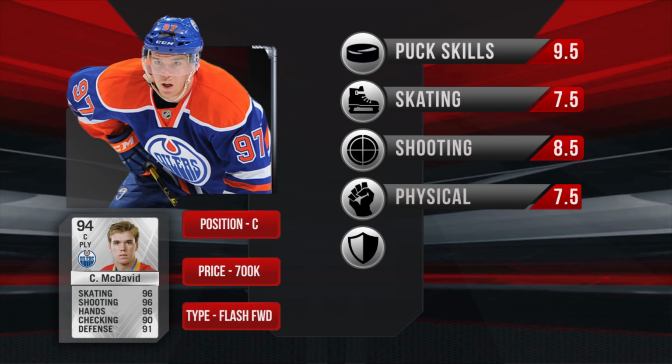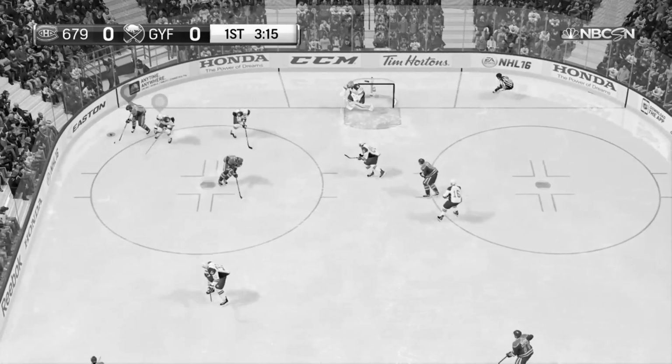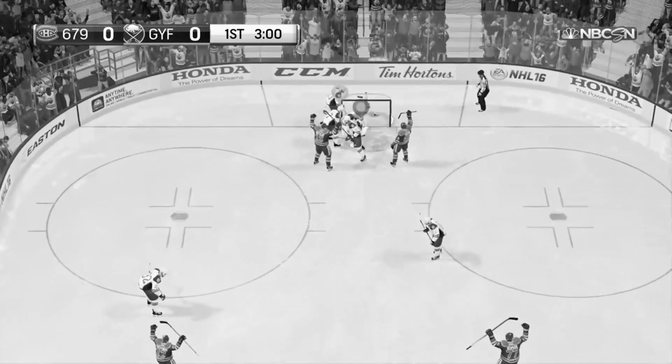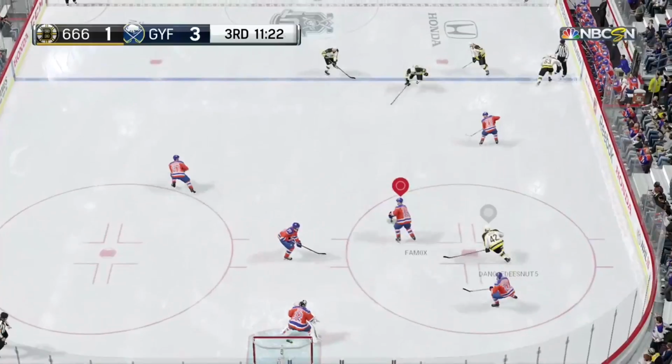Physical. He gets another 7.5. Now, if you watched the base McDavid review, you would know that I gave him an 8, but that was pre-tuner, before they changed the protect the puck mechanic, so he didn't necessarily get weaker, the game just changed around him. Even with his new 90 checking, he feels no different than his base.